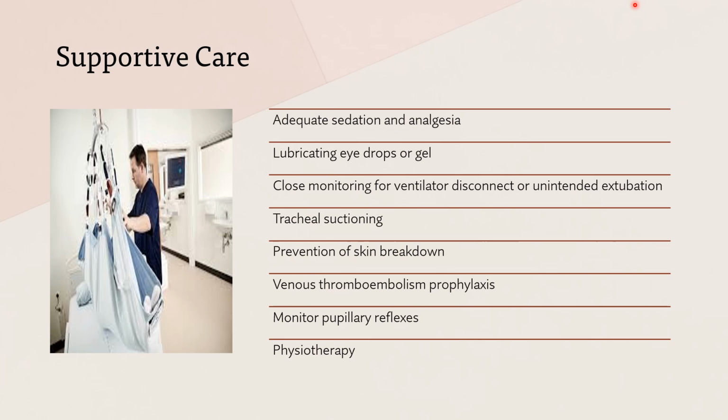To prevent corneal injury, lubricating eye drops or gel should be instilled every 2 to 4 hours and eyelids should be taped shut to prevent corneal drying, ulceration, infection and scarring. Close monitoring for ventilator disconnect should be in place and the ventilator alarm should be turned on. The endotracheal tube should be suctioned frequently to remove accumulated secretions, as these agents inhibit the cough reflex.